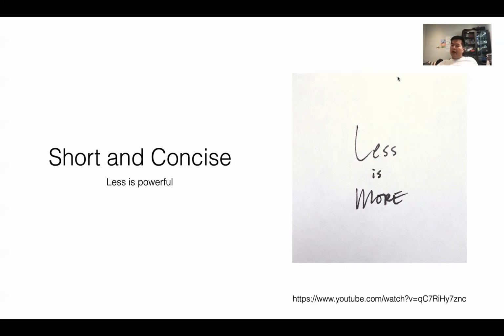I'll show you some examples that show 2 or 3 minutes is actually enough. Also, people are getting more and more impatient. They don't want to listen to long presentations. In our case, we'll give you about 4 or 5 minutes, but no more than 5 minutes. So make sure you really control the time and get your project done.